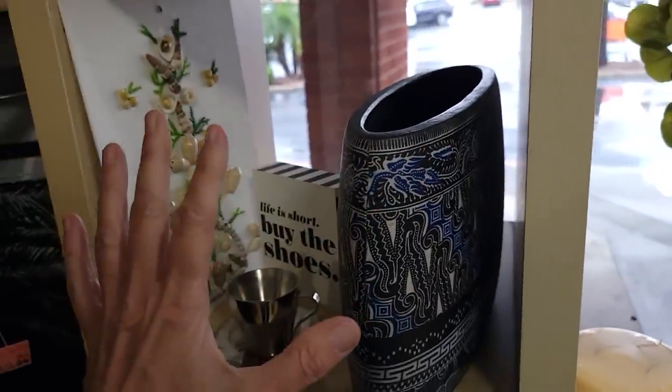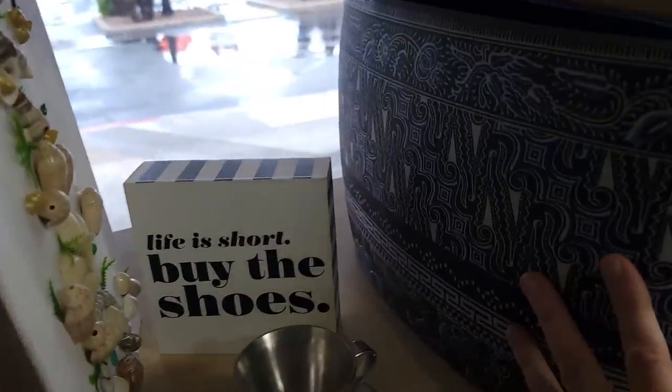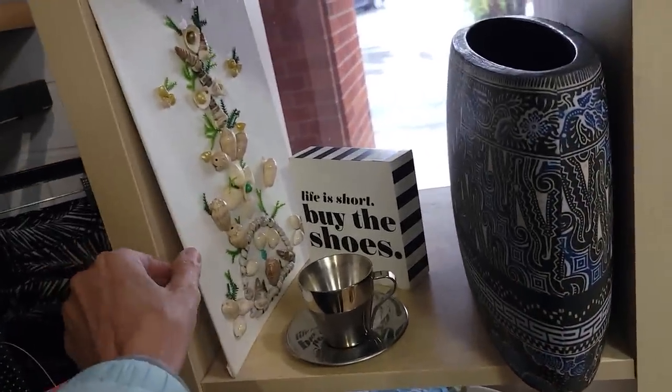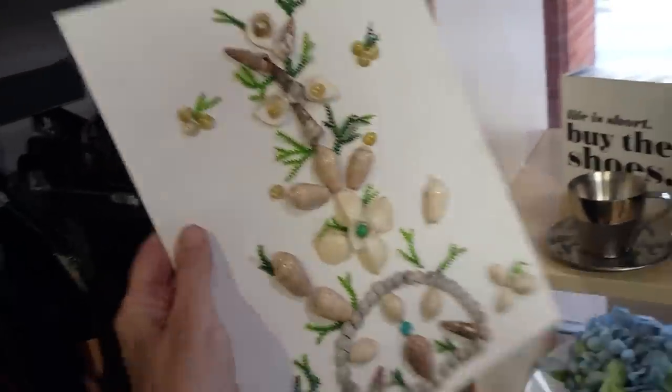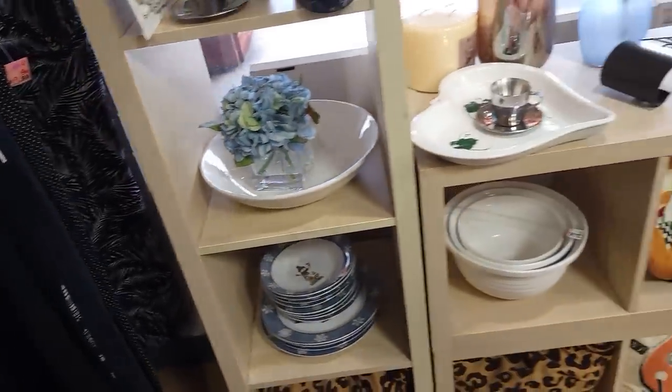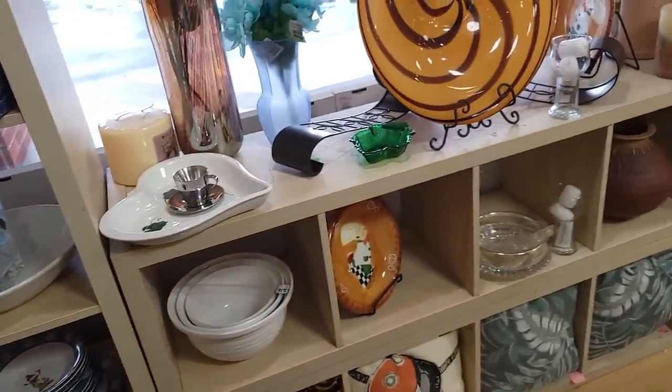Wow, I can't even lift that. That is so heavy. It's beautiful, but it is super heavy. Goodness. Yep. I don't think there's much else over here. Okay, I'm gonna go hit the checkout.